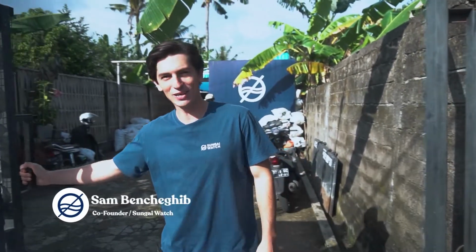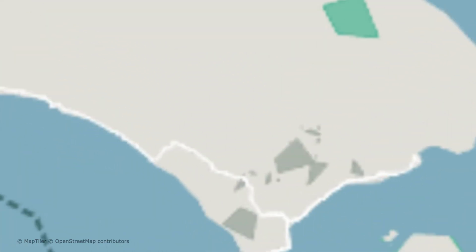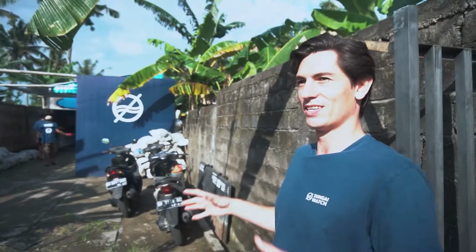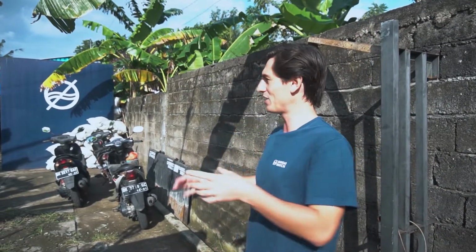Welcome to our Sungai Watch Tabanan station. This is one of our smaller stations where we have a network of 32 barriers where all the trash is collected. Those 32 barriers are cleaned daily and all that trash comes here.